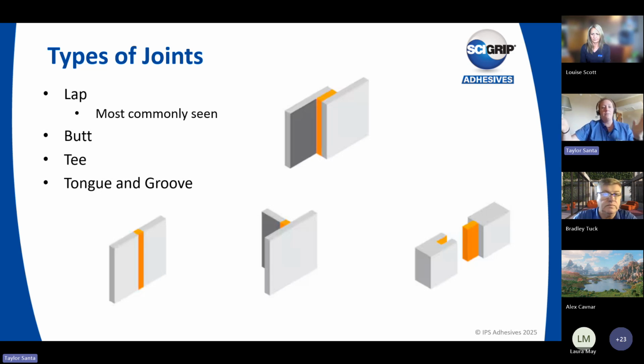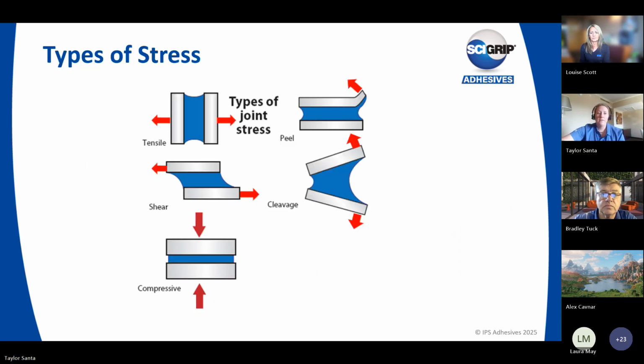These joints are overlapping joints with adhesive, rivets, bonds, something like that in the middle. With all of these different types of joints, we also see many different types of stress. These relate to different types of push, pull effects on the end-use part.